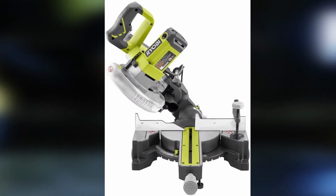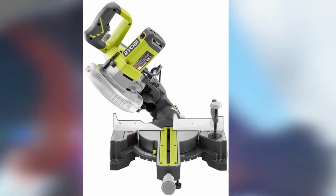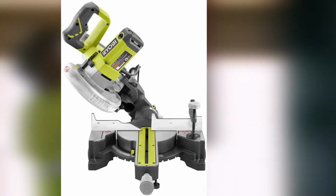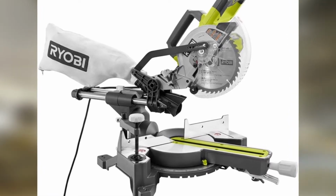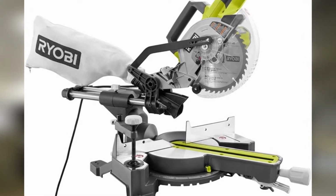The cutting blade is 7 1/4 inches in diameter, and is manufactured with 24 carbide tipped teeth to make every cut clean and precise. For beveling, you can set it to any one of 9 stops between 0 and 45 degrees, the cross-cutting capacity is 4 1/4 inches, and normal cut capacity is 2 to 4 inches.